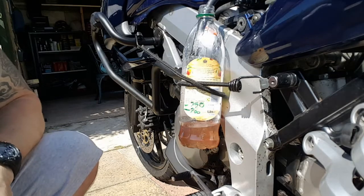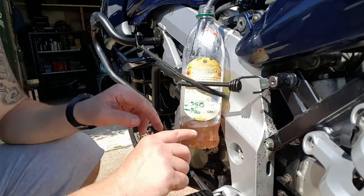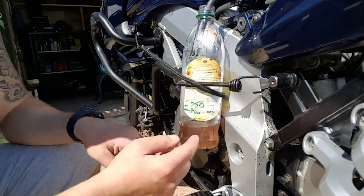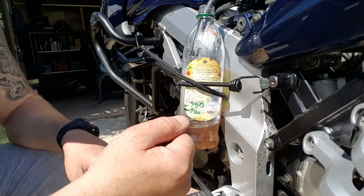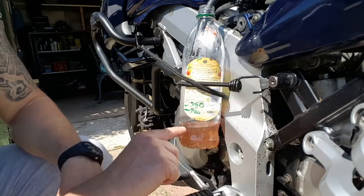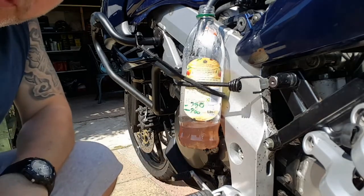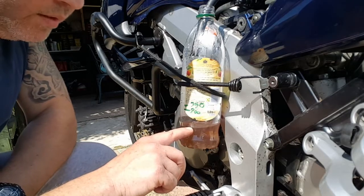Well, there you go. I'm gonna put a mark on here, empty this into my lawnmower, and then use a measuring jug to fill this up with water to see how much actually came out. But I'm gonna guess that's about 150 mil, and I'll just check this up on the forum.